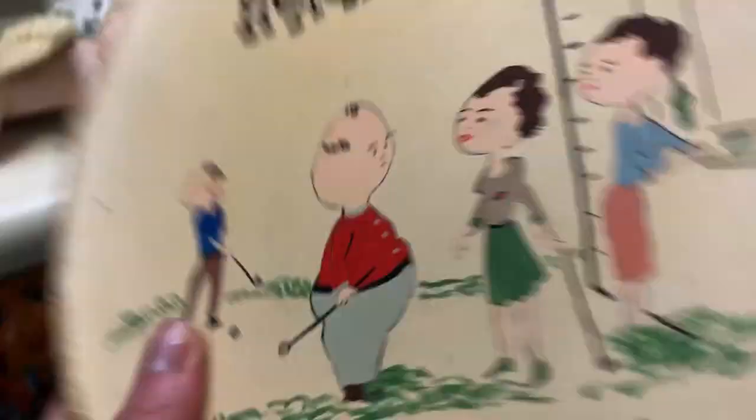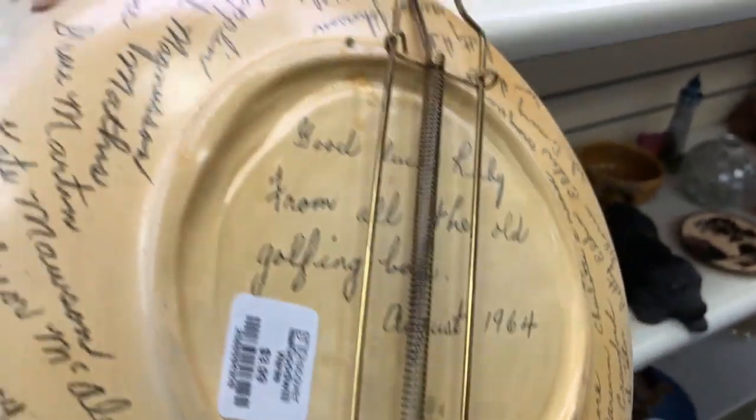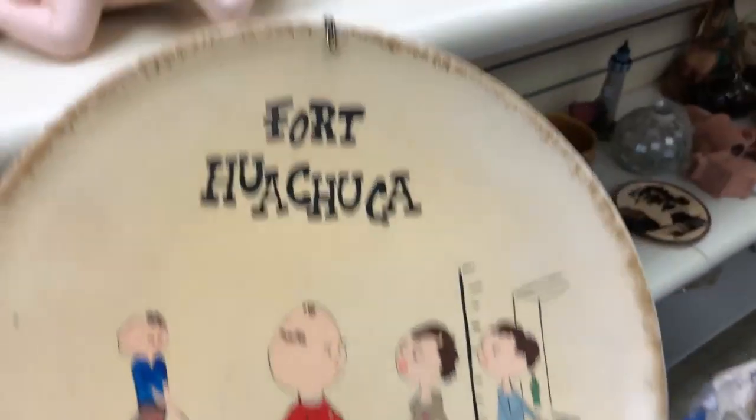Okay, you guys, we have to look at this. 1964, somebody made this for somebody. It looks like a golf club, right? And everybody signed it. Oh my gosh, that's hilarious.